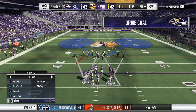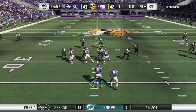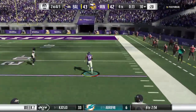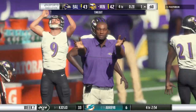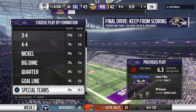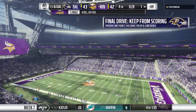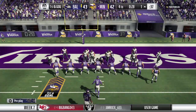See if they stay on the ground for 2nd down. Back to throw. He's got it, complete to Diggs, right side. Stefon Diggs. And he takes it down deep into enemy territory. And now the Raven defense going to call a timeout. It's just their first. They've got 2 more to use here in the final stages. So after that big play, let's see if they can catch their defense maybe on their heels.